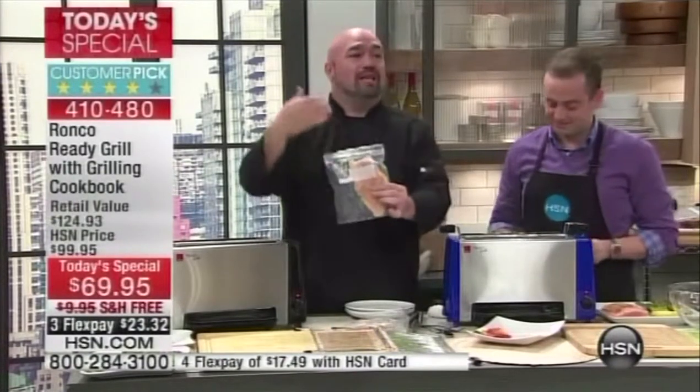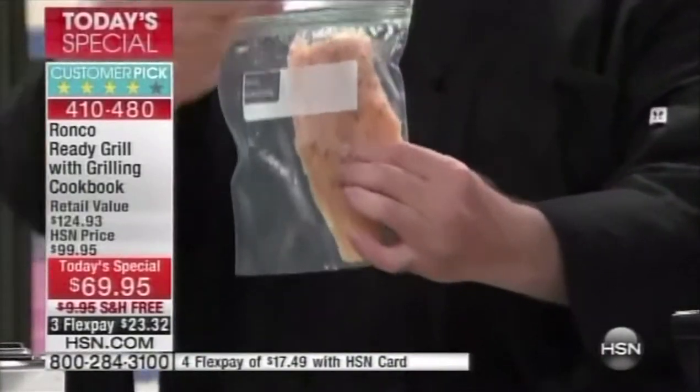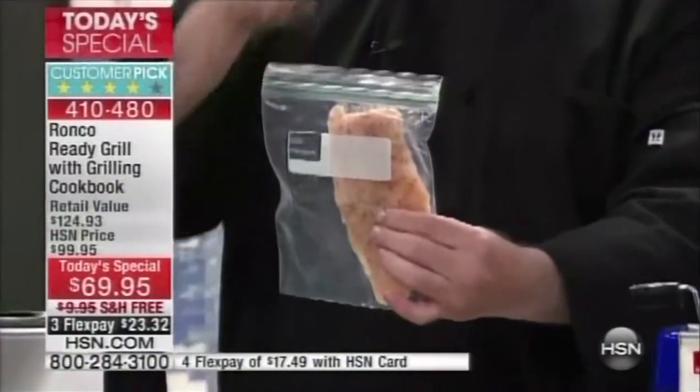The Ronco Ready Grill means healthy, delicious food, made easy. And I'm gonna prove it with my very first demonstration. Could you imagine in your life never having to defrost another piece of fish, chicken, steak, pork chop ever again? In fact, here's a great tip for you. Take a freezer bag, take your steak, your chicken, your pork chop, whatever it is, pre-season it and pop it in the freezer. With the Ronco Ready Grill, you never have to worry about defrosting it. So watch what I'm gonna do.